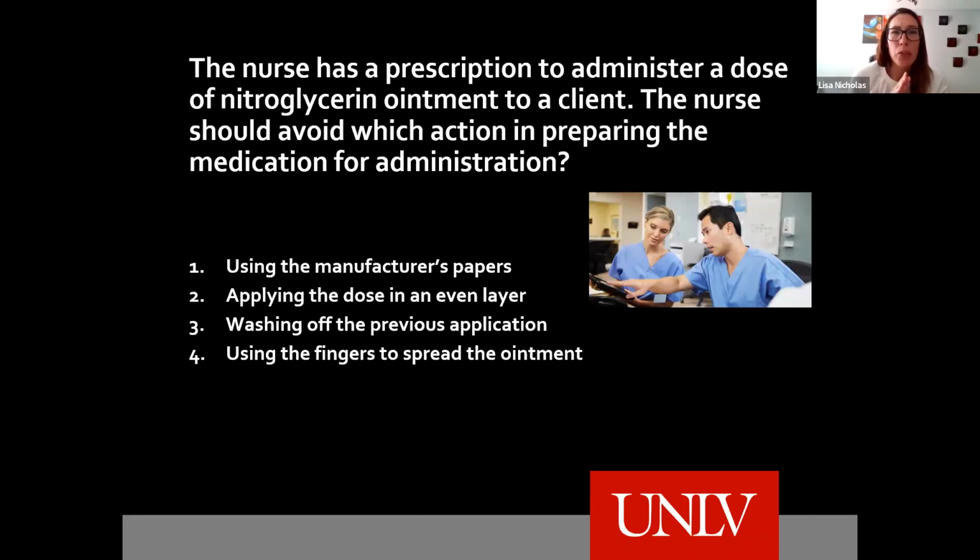The nurse has a prescription to administer a dose of nitroglycerin ointment to a client. The nurse should avoid which action in preparing the medication for administration?